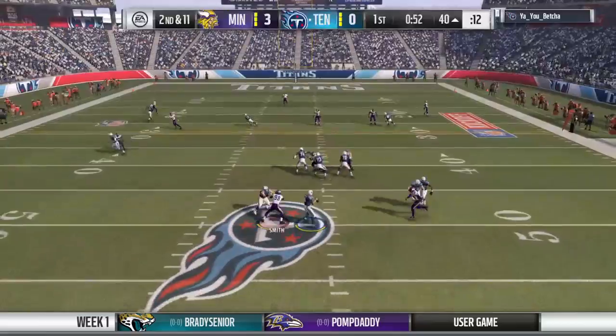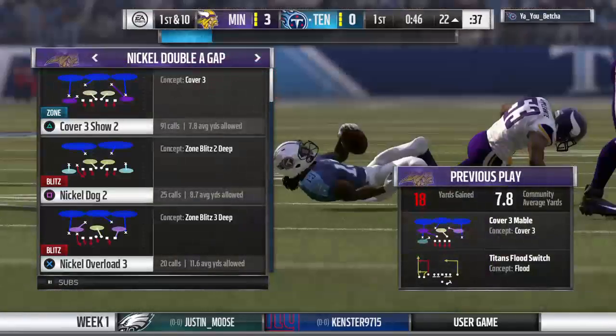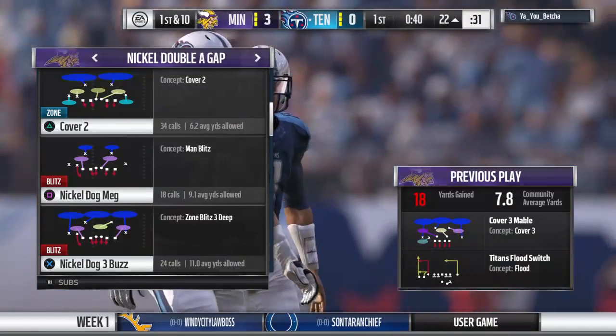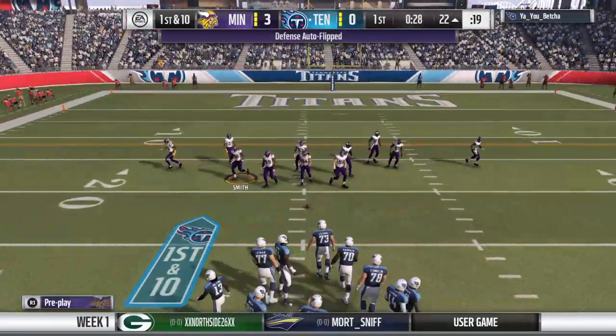Mariota now on 2nd down. It's complete here to T.Y. Hilton. And brought down, but not before they're inside the 25. Never make the mistake that the slot receivers, especially the little guys like we're watching here, are just quicker than fast. A lot of them combine quickness and speed, and they catch a lot of footballs, as we just saw there.